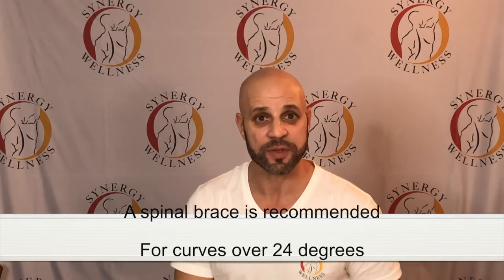Now, 85% of all structural scoliosis cases have no known cause, hence the name idiopathic scoliosis. Idiopathic scoliosis occurs in 2 to 3% of the adolescent population. It commonly affects females from the age of 10 to 14, while boys' growth spurt is a little later on, affecting them from ages 12 to 16 typically.